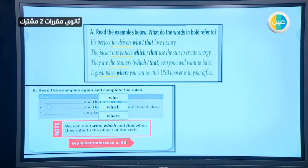In your book, you have exercise B, or part B, from the grammar section. They want you to fill in the spaces. I have filled them, but they are misplaced, so I want you to be careful with that. The first one, who, and that is used for people, if you want to use the pronoun. Number 2, that and which is used for things, animals, and ideas. And number 3, where is used for places.